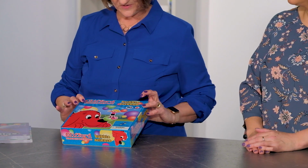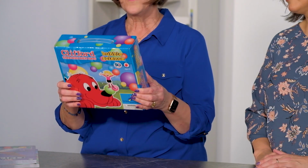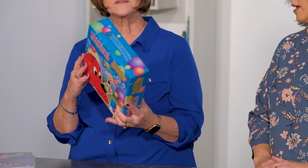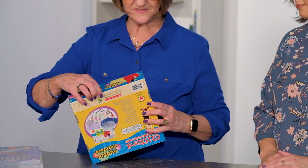I have all kinds over here. For the younger crowd, you have the Clifford series. This is based on Clifford the Big Red Dog. These are for 3 and up, which you don't typically find a science kit for. This one is bubble science, so all kinds of fun little things that you can do with a young child. They don't have to be able to read to do this. These are parent guided, and you get a little guide in there that has Clifford's face all over it.